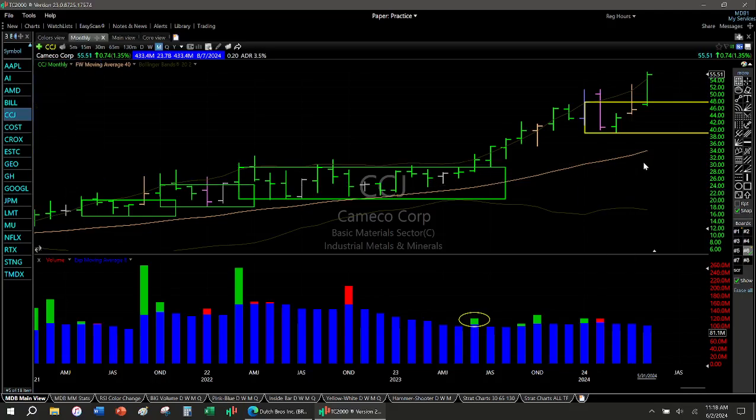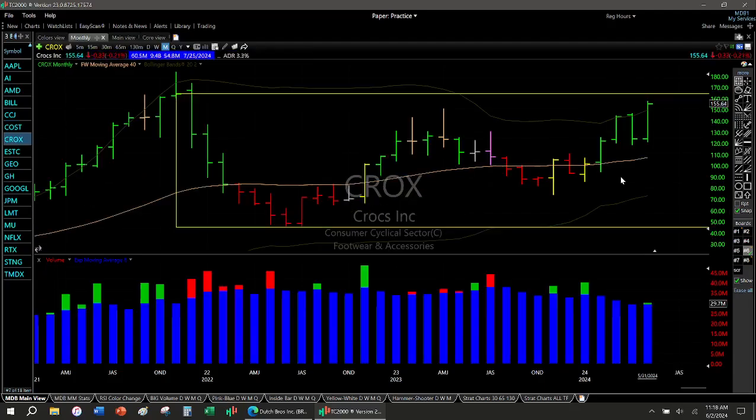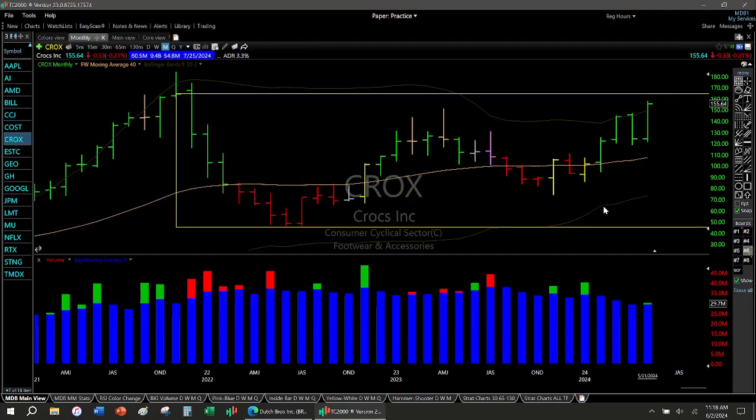What is this? CCJ, that's the part of uranium. Box breakout, volume's low, but we know uranium's positive. Costco, moving higher. Notice here on Costco, not really a box breakout, but see it moves higher. Trending higher. And I like to sit long term if possible. I'm not a trade flipper like in and out, or I try not to be. So based on your goals, this might help you or it might not. I don't know.